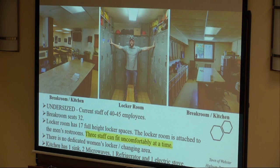So some of you have met some of the employees at the department and seen them. Picture them going around in there trying to get their gear on, especially in the winter, hard hats, boots, all the type of stuff they have to wear to go out in the weather, in literally the space you see me standing in. It's amazing how small that area was. I almost wonder if it was large enough when it was built at this point. Basically, about 3 people can fit in there, and they're not really in that good of spirits when there's 3 in there. So I put that they could fit uncomfortably at one time.